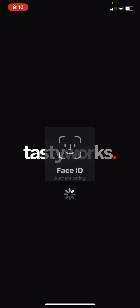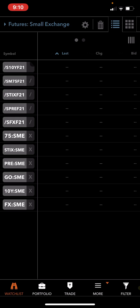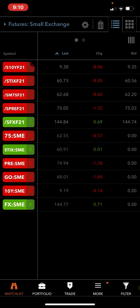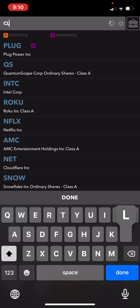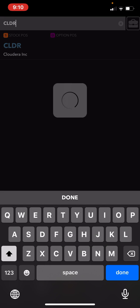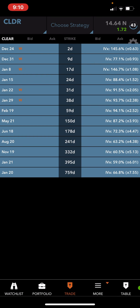Tasty Works. Okay. So, the Cloudera trade. It had a 43 IV today. The IV rank, so CLDR, you can see, choose strategy, to the right's the price. It was up $1.72, and the IV rank was at 43. So there was some premium in here today.